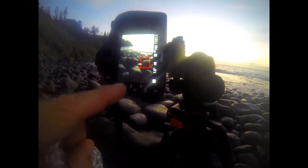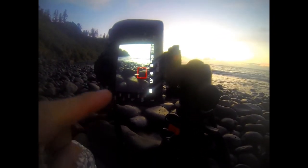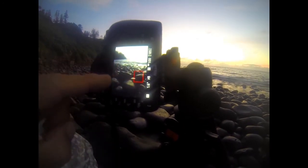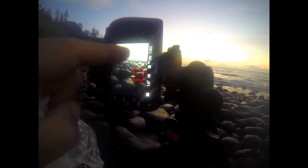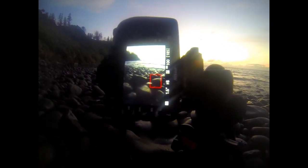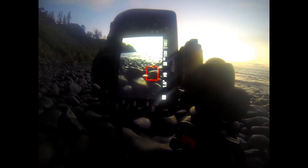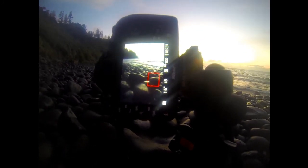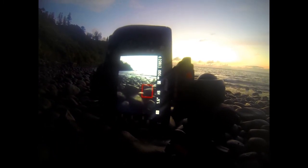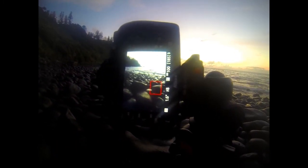You see I'm using these rocks here as foreground interest. I've got the water washing up over the rocks out the front there as a midground, and then hopefully on the horizon out there we'll have the sun popping through. So using the rule of thirds, I've actually got the headland in the top third of the frame. So all we need now is a little bit of colour on the horizon.